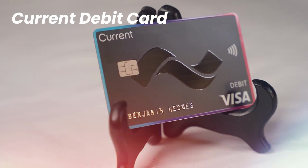Let's move on to another one. Number four, the Current Debit Card. Now, this is the debit card that all the cool YouTubers like Mr. Beast and Logan Paul use, but it is actually a reasonable product.